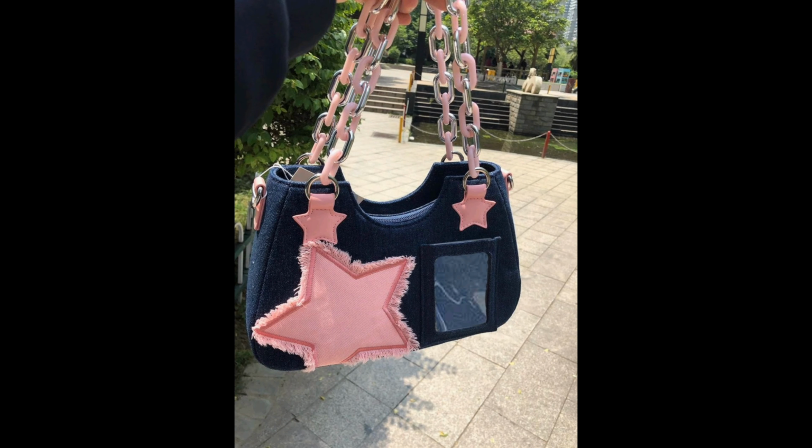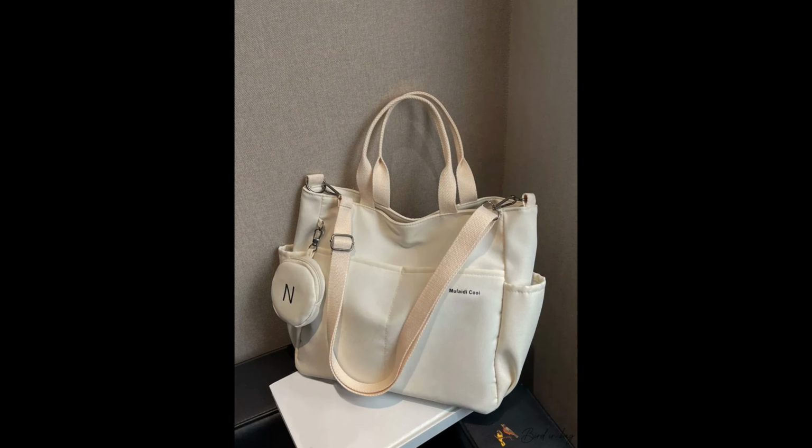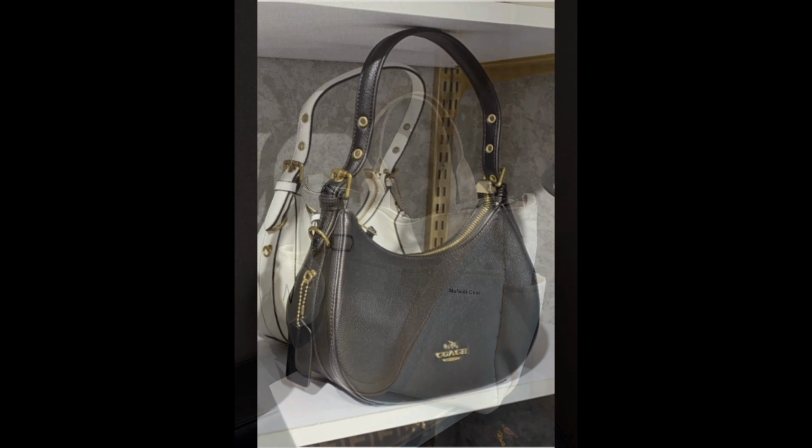And here you have it, a glimpse into the stunning new modern woman handbag collection.